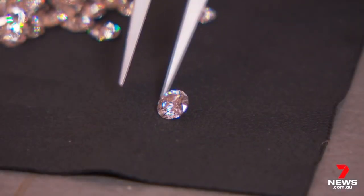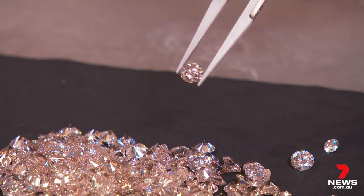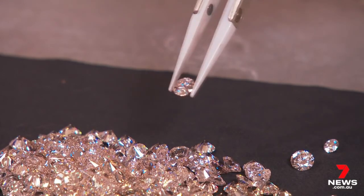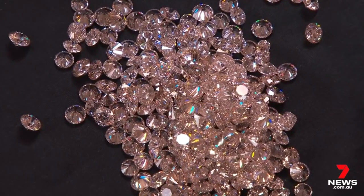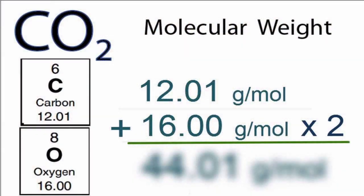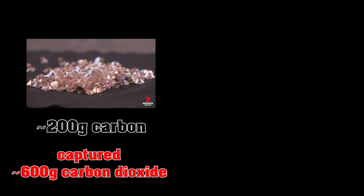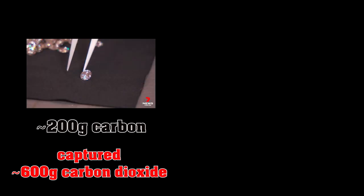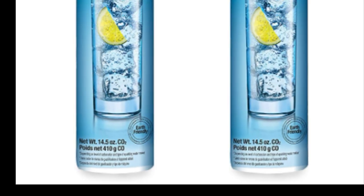And to me, it looks like maybe 200 grams of diamond. Diamonds have a comparable density to carbon dioxide, so yeah, maybe 200 grams, that sort of thing. Now, it should be stressed that of carbon dioxide, only about a third is carbon by mass, with the other two-thirds being oxygen. So this means that they've sequestered in these diamonds about 0.5 kilogram of carbon dioxide. That's about as much carbon dioxide as you get in a soda stream canister.